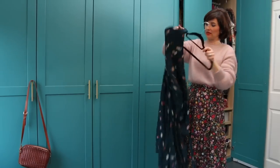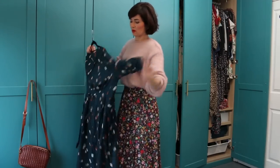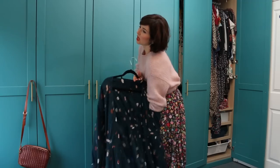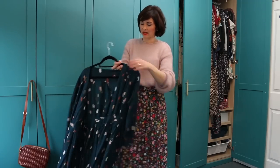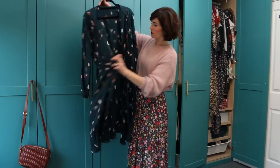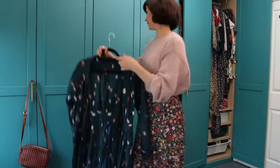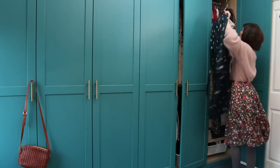Sorry, it's on inside out. So this is a Heidi dress, which was a magazine pattern. So you can only now get this currently in the magazine print version, but it's a really lovely wrap dress and I just think the colours are really lovely, and because it's long sleeved you can wear it now. So that's definitely a favourite.